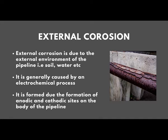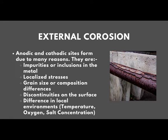It is generally caused by an electrochemical process. It is formed due to the formation of anodic and cathodic sites on the body of the pipeline. Anodic and cathodic sites form due to many reasons. They are impurities or inclusions in the metal, local stresses, grain size or composition differences, discontinuities on the surface, difference in local environments like temperature, oxygen, salt concentration, etc. So once such anodic and cathodic sites are formed, there will be severe external corrosion.